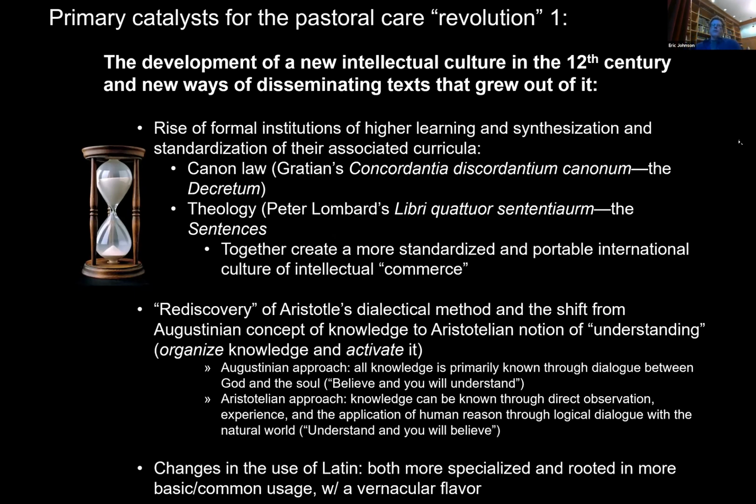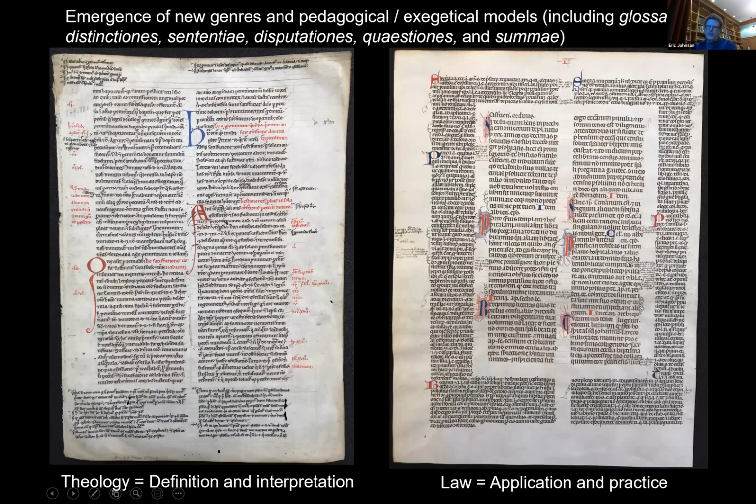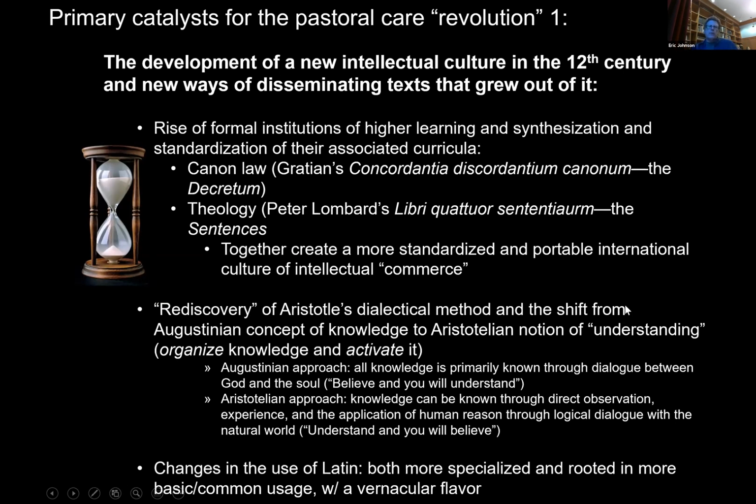So the primary catalyst for the pastoral care revolution, number one, that I want to talk about, and I'll read this here at the top. You're going to have some text-heavy slides coming up, and that is good because you'll be able to come back and review. So the first catalyst is the development of a new intellectual culture, really beginning in the late 11th century, but really picking up speed in the 12th century, and the new ways of disseminating texts that grew out of it. If you really want to dig into this, look for anything related to theology and law, for instance, under the keywords the 12th century Renaissance. I'm not telling you to do that, but if you go to a database of articles like the International Medieval Bibliography, which we have access to here at OSU, you will find dozens and dozens of things to read about this.